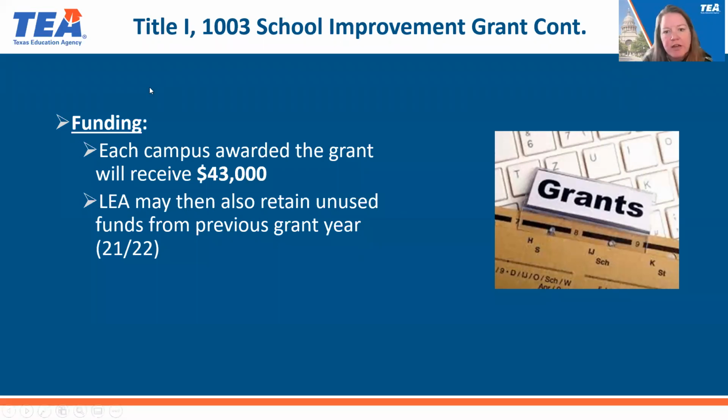So as a reminder, the Title I 1003 grant is a LEA level grant. So every entitled campus in a district will receive $43,000 in an entitlement that will roll up to a total amount for the LEA.